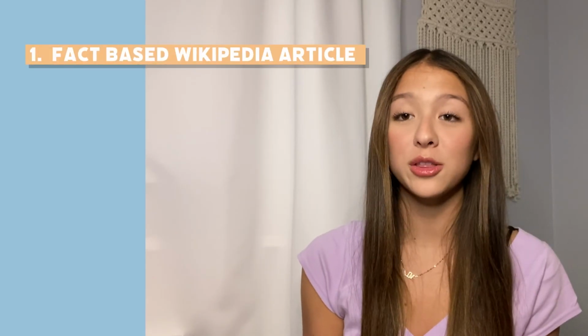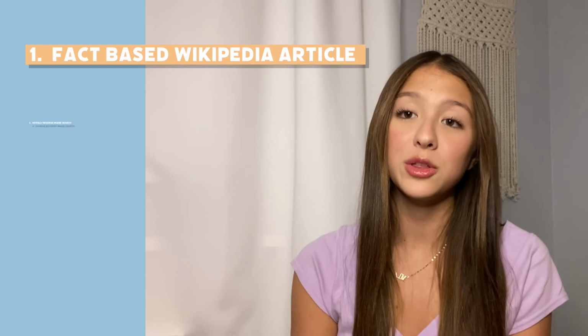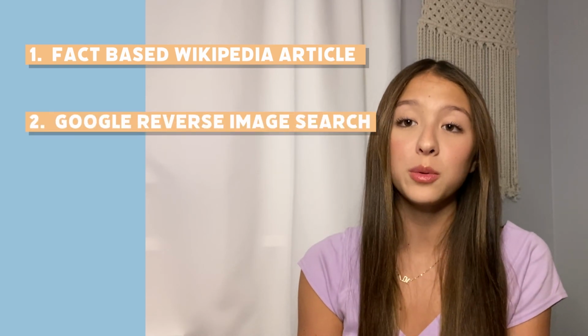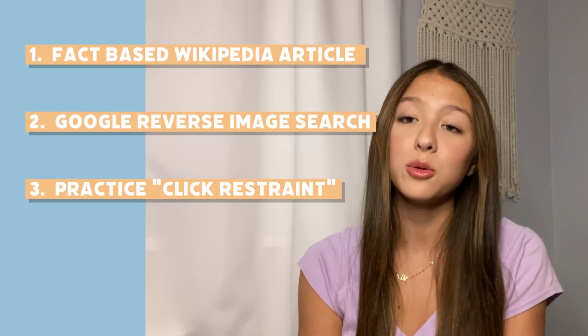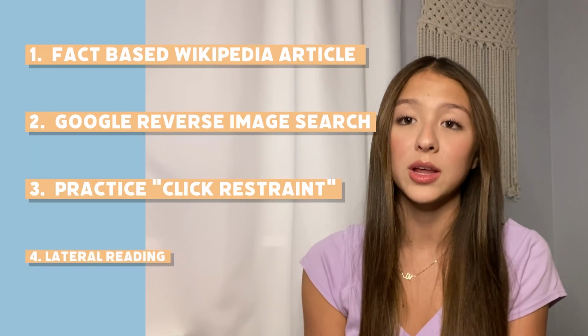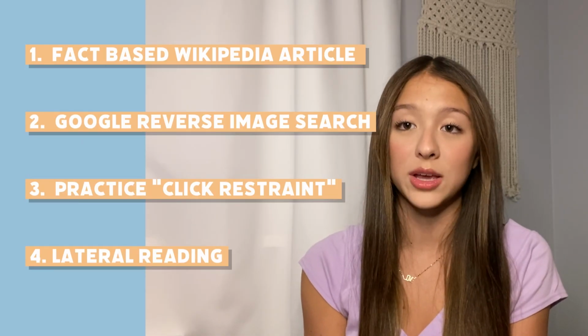So, are the photos in this tweet real? Yes, we rate these images as legit. To recap, we first checked out a Wikipedia article, one that was neutral and fact-based. Next, we did a Google reverse image search to see where the images had appeared in the past. After that, we practiced click restraint until we came across a credible publication. Lastly, we used lateral reading to double-check exactly when the photos were taken.